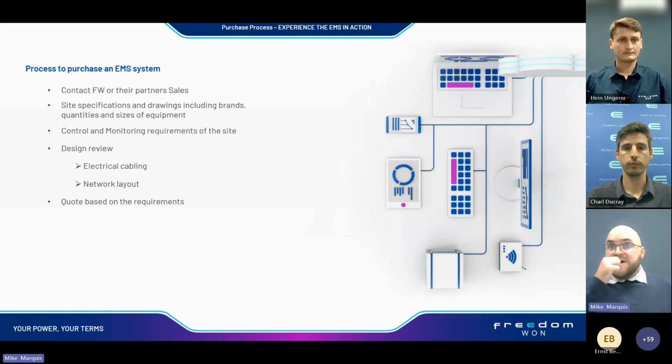Cool. So then I'm going to hand back over to Hein now just to chat about how you actually get your hands on one of these systems. Hein, over to you. Thanks, Mike, and thanks for the insightful demo. So to purchase an EMS, there's a bit of important paperwork to get over the line before we sell it. So you can contact Freedom Won directly or one of our distributors, and then we'll sit down with you and cover your requirements and do a small design review of your drawings of what you're trying to accomplish, so we can make sure that the EMS will fit your needs perfectly. And then based on that, we will quote you based on the requirements after we've done our design review.